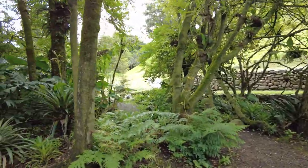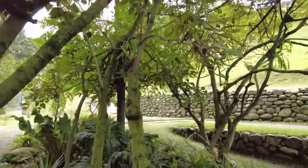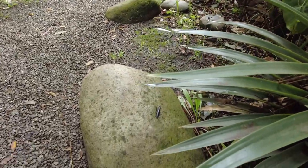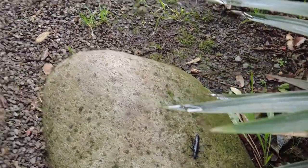Got to see the aviary, all those super cool birds. And like I mentioned before, the museum itself. Got a duck under that. Oh, look at this crazy bug. I don't know what kind of bug that is. Anybody in the comments know what kind of bug that is? Tell me.